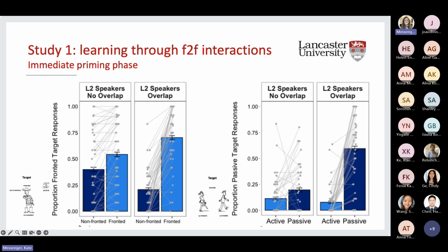When we look at the condition with overlap, we get what we call a lexical boost. So that priming effect is stronger when there's the repeated verb or the repeated temporal phrase. So basically this gap is bigger than this gap. And that also, there was an interaction with structure. So the lexical boost here for passives is bigger than the lexical boost for those fronted ones. So probably because passives are so dispreferred, that's a real boost when you can reuse the verb.